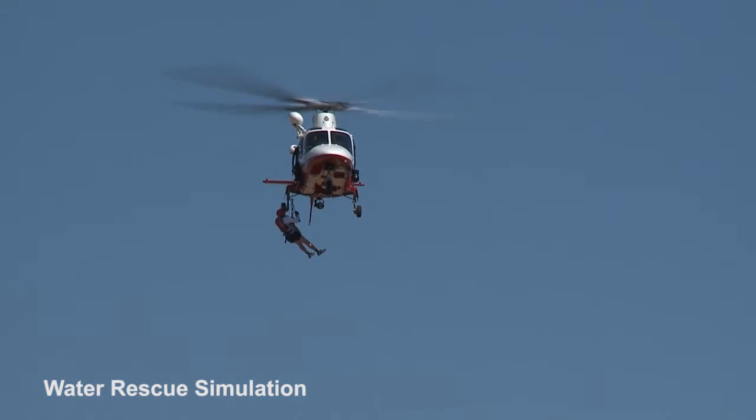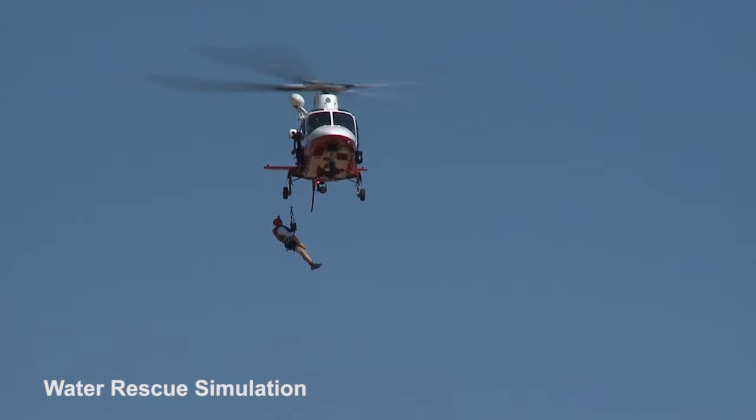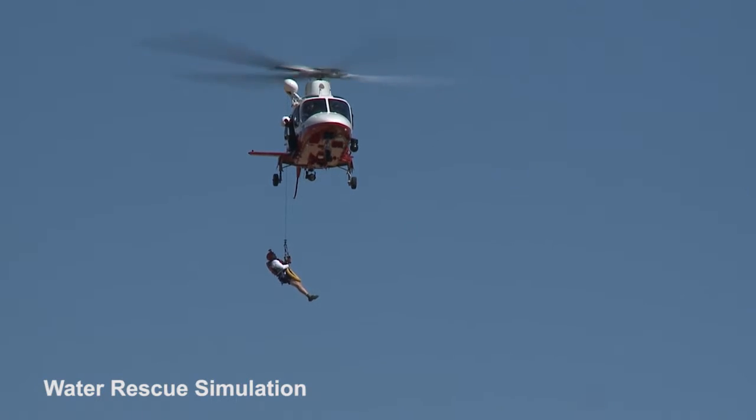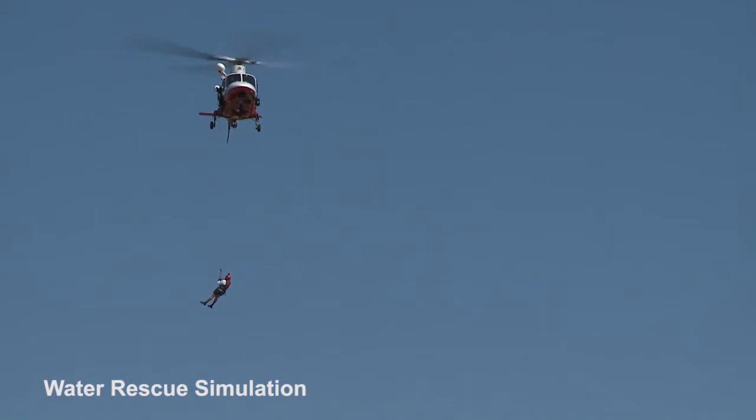So right now the air rescue tech is coming out of the aircraft. As you can see, he's on his way down, and the helicopter has begun its approach towards the stranded vehicle and the victim.